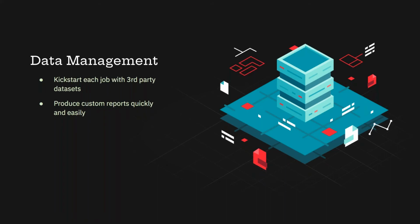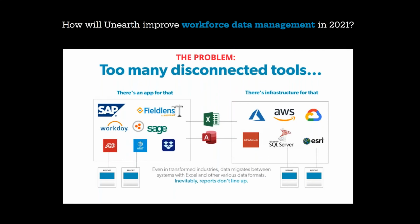Before sharing more about these features though, it's important to understand how these data management tools fit into your broader digital ecosystem. When we talk to utilities and government agencies about the problems facing their businesses, we inevitably hear two fundamental problems. The first is there's an app for that. It's not uncommon to hear of field crews relying upon multiple smartphone apps to complete their work. The second is there's an infrastructure for that.